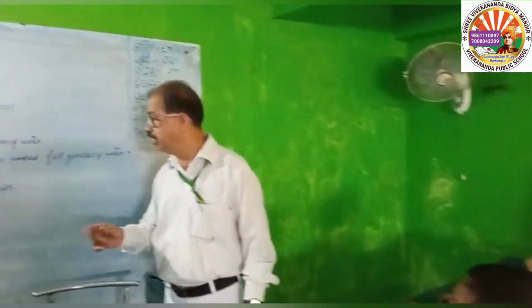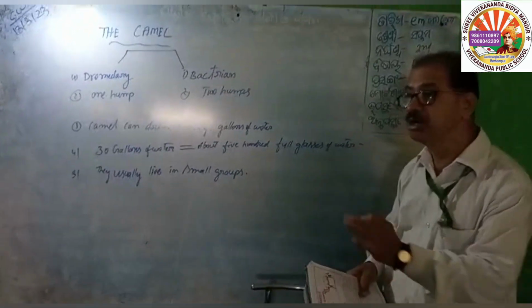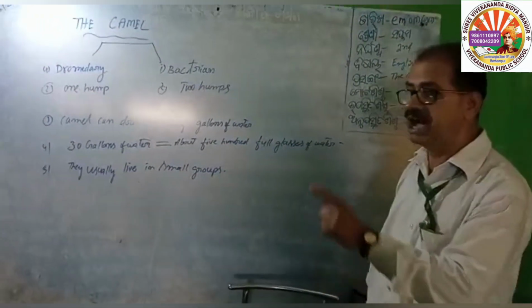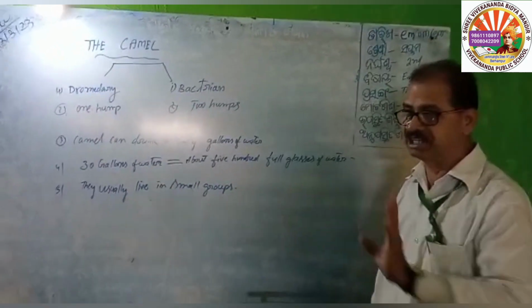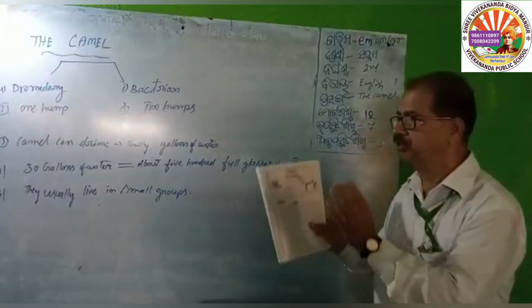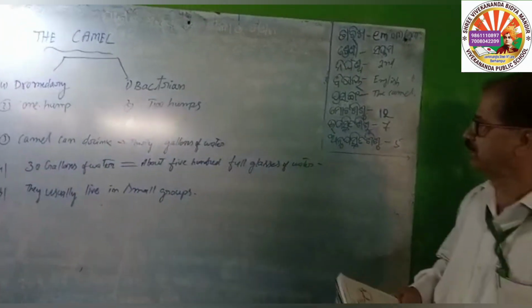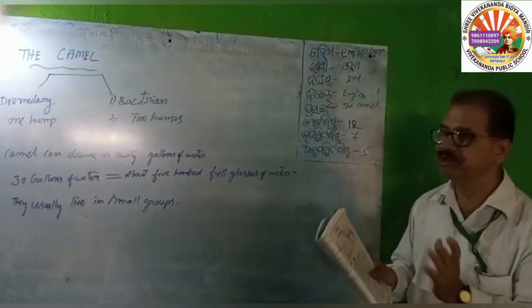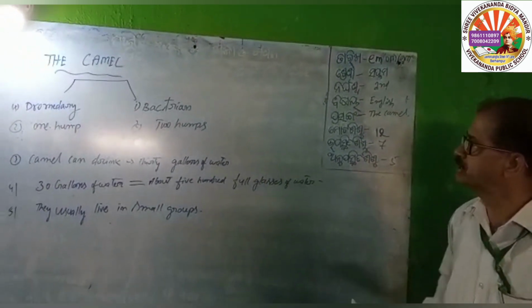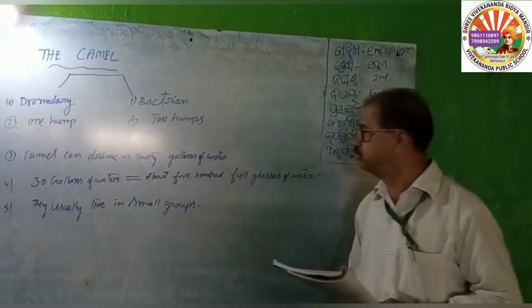Then also, they usually live in a small group. They never live alone, not single. They live in at least a small group, 4 to 5 members. The 4 to 5 members make one group. So, camels are very essential in the desert.